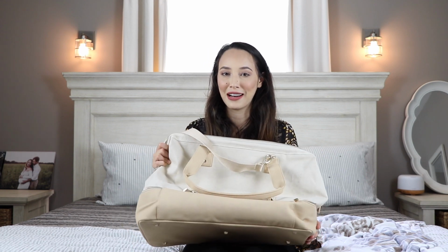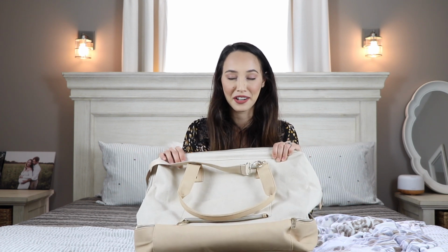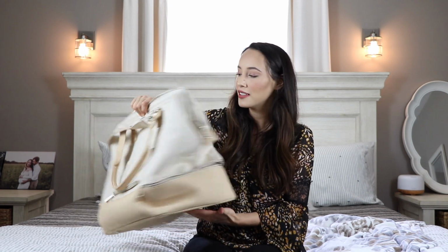So yeah, I would definitely give this bag probably a 9 out of 10. The only complaint that I have about it is what I was telling you about the very bottom, just the fact that it's not very sturdy and it kind of collapses. But other than that, I really love this bag. It is very chic and stylish, and just all around a good purchase in my opinion. And that's pretty much it for the review.